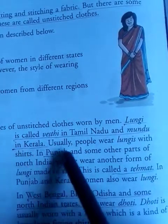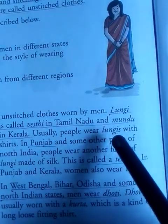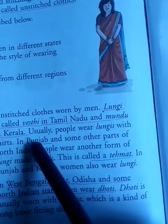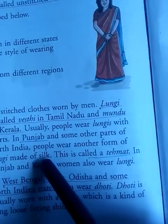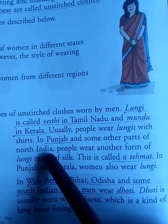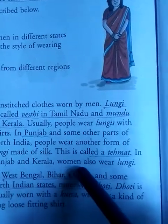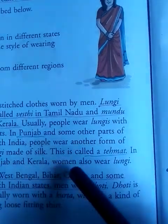You underline this. Usually people wear lungis with shirts. But in Punjab and some other parts of North India, men wear another form of lungi made of silk. This lungi is not silk, this is cotton fabric, but in Punjab and parts of North India, men wear silk lungi. This silk lungi is called tehmat. In Punjab and Kerala, women also wear lungi. So not only men, Punjab and Kerala's women also wear lungi.